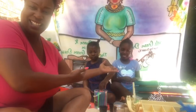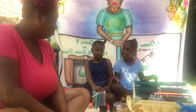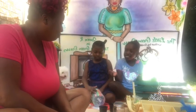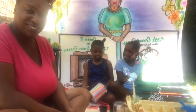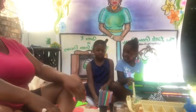And next we have Madison. Hi. And Madison, what are you? Seven. And what do you want to do? I want to create this dress. Okay, she said she wants to create this dress.